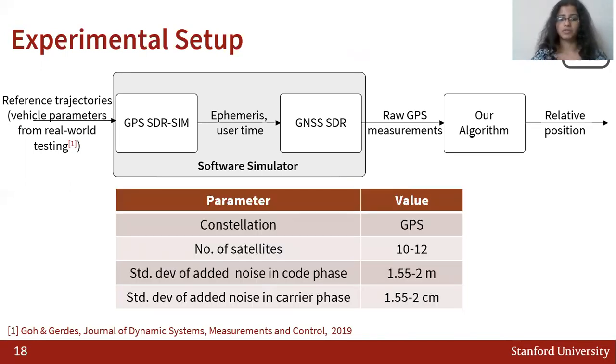The experimental parameters are given here. We vary the added noise in both code and carrier phase measurements to perform sensitivity analysis of our algorithm and the baselines later.